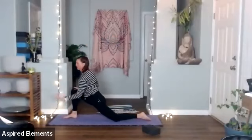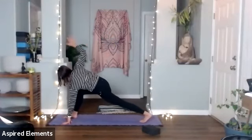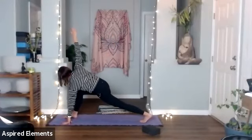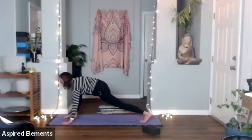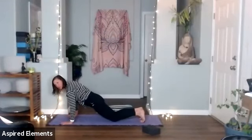Then dropping that right hand to the ground. Lift the extended leg, open up. Turning the torso towards the front leg. All right, so pay attention to which leg is in the front here, because now you're going to swing that upper arm around, step it back into plank, modify to the knees if you need to, that's fine.